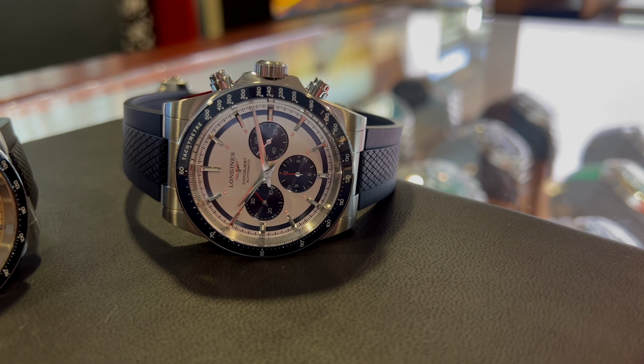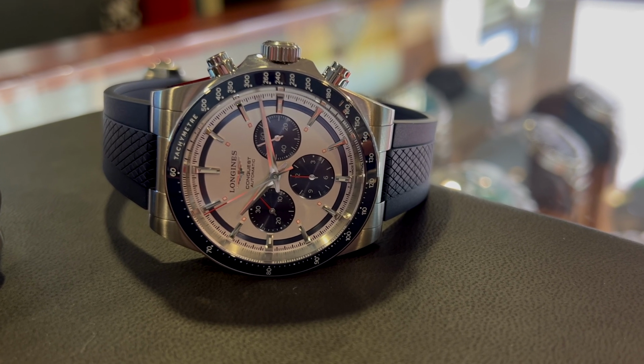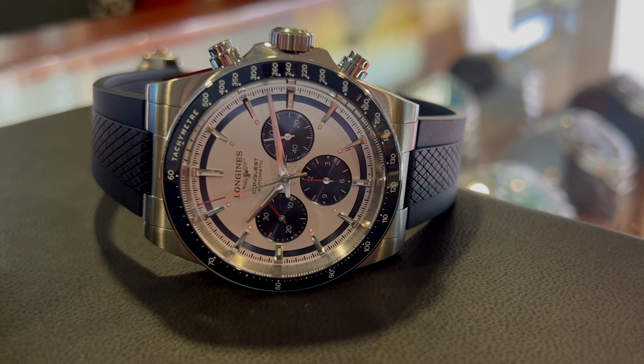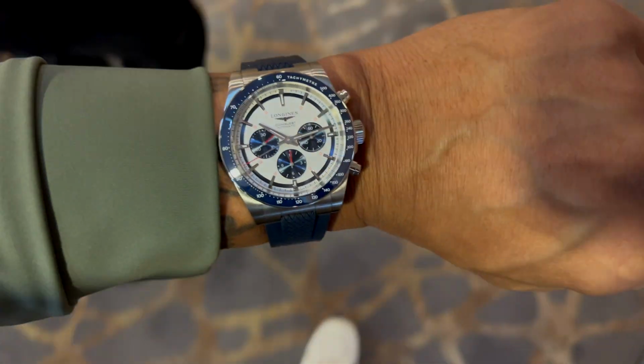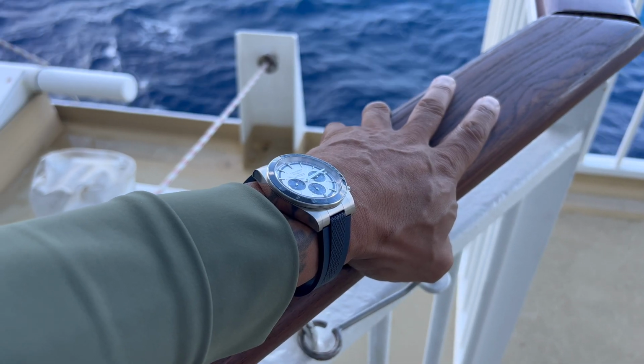But here we go with the Conquest Chronograph. Oh, did I mention? Comes in like 2 great looking colorways on the ship, that is. 10 overall. So there's plenty of options, lots of versatility for the masses here. But I was able to get hands-on with the blue and the champagne dial, or I guess you would call it the silver with the blue.